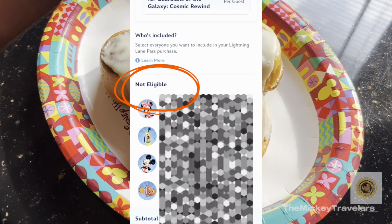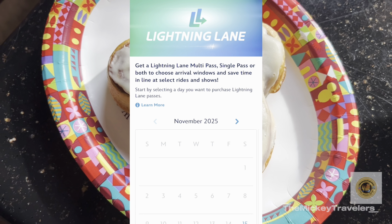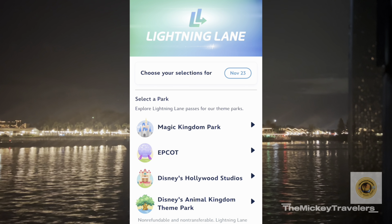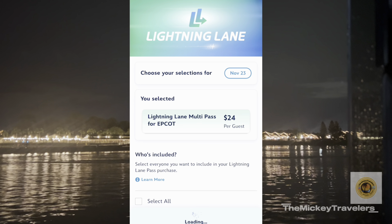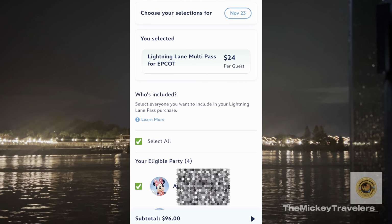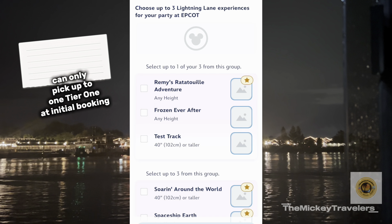As you can see, my party is not eligible right now because it is 6:58 a.m. It is not 7 a.m. yet. So I'm going to back out, go ahead and do this all over again, going back to Epcot. Once again, I'm going to hit the multi-pass for Epcot. I'm not going to do the other ones right now. I'll tell you why later. Now I can select all. Now we're all eligible because it is 7 a.m.